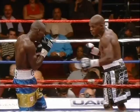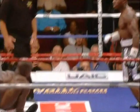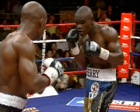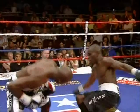Here's where Bradley was able to get over the low left hand of Edner Cherry and land his signature punch, which is the right hand. He's got great power in it. Now, there's the jab, and it was a lazy jab. Why? Because he brought it back and then put it down. We talked about that in the keys to victory before this match.